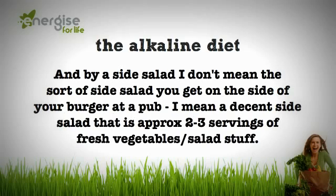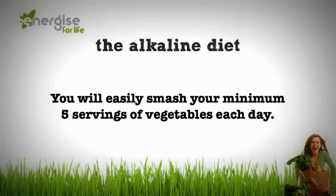And by a side salad, I don't mean the kind of side salad you get on the side of your burger at a pub. I mean a decent side salad that will give you at least 2 to 3 serves of fresh vegetables or salady type stuff with each meal. That way, if you have that with lunch and with dinner, you've easily smashed your minimum 5 a day of fresh vegetables.